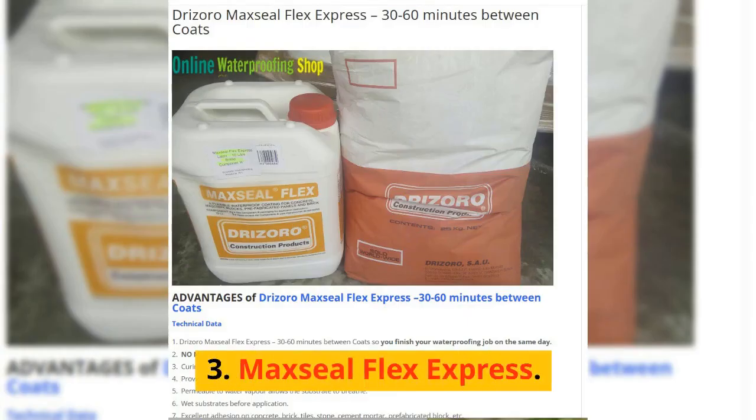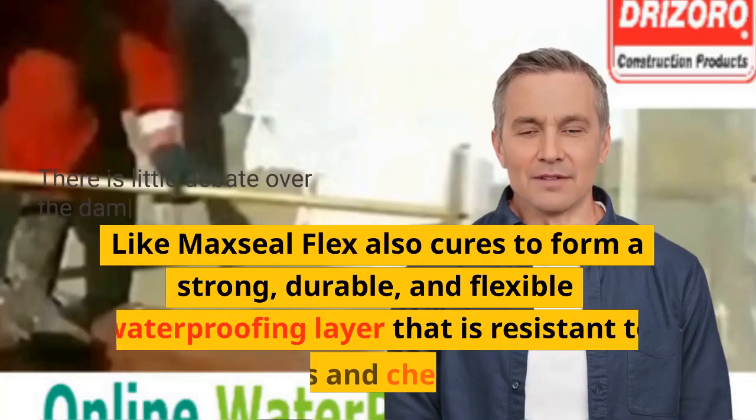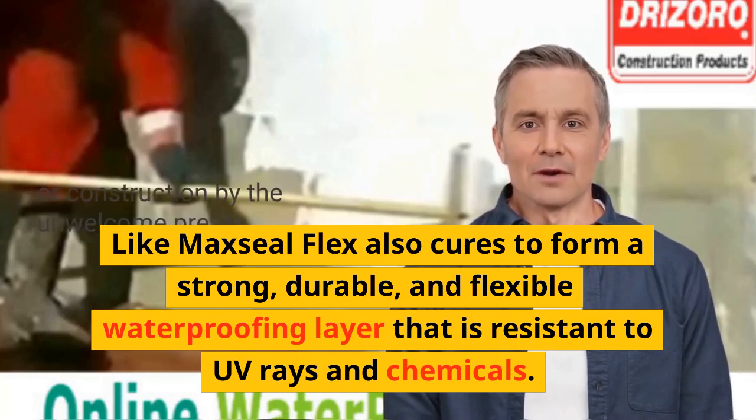3. MaxSeal Flex Express. MaxSeal Flex Express is easy to apply. A 2-coat application can be completed the same day. Like MaxSeal Flex, it also cures to form a strong, durable, and flexible waterproofing layer that is resistant to UV rays and chemicals.